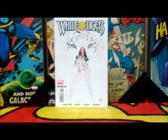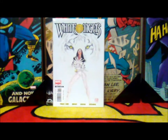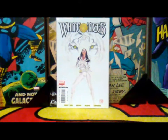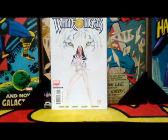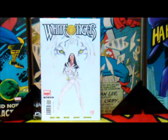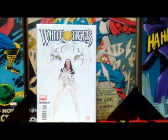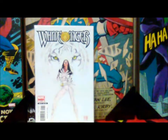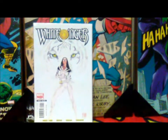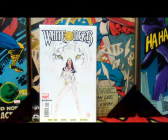All right, so let's take a look at a run that I always wanted to put together. This is White Tiger #1. Very cool. Let's see who this is. I think this is Mark Brooks. Let me look it up. I'm almost sure it's Mark Brooks. No, actually, it's a David Mack cover. So I have White Tiger #1, which I already had in my collection. Man, this is one of my favorite covers of all time. Look at that white tiger, the white Bengal tiger, looking over her shoulder. So this will actually be the original White Tiger's niece.